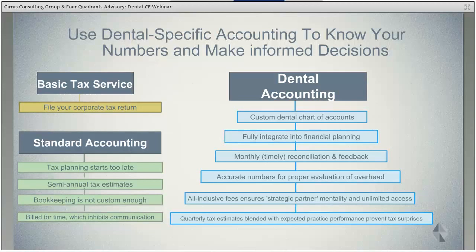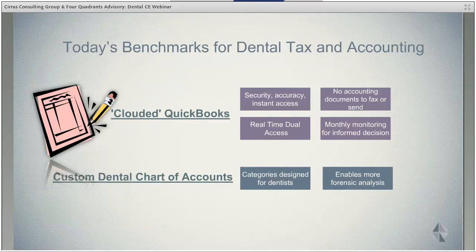All-inclusive fees. It shouldn't be like some attorneys who are paid hourly, because when you're charged hourly, you tend to not ask as many questions. We have a partnership mentality, and so you want an all-inclusive fee partner. Quarterly tax estimates, not just payments, but estimates blended with current forecasted practice performance to prevent those tax surprises. So that gives you an idea of what we consider dental-specific accounting.